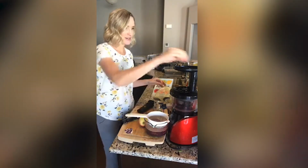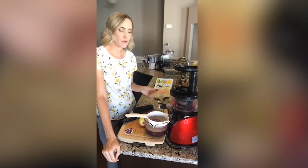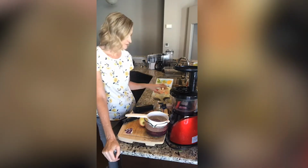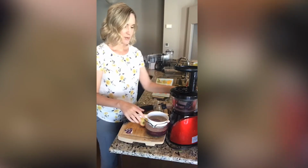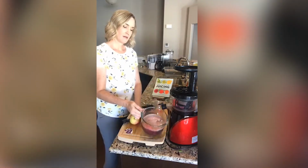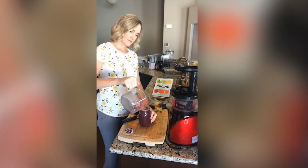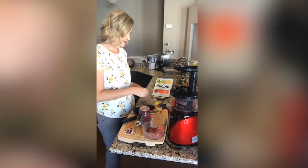I'm getting close to the end here. If I was storing this juice and wanted it to last for a couple of days, I'd probably add a little bit of lemon. That really helps it last a little bit longer, but I'm going to drink it immediately. That's pretty good. Almost a perfect 16 ounces. I have a little bit more. I could probably fit it, but I don't want to spill it when I put in my straw.